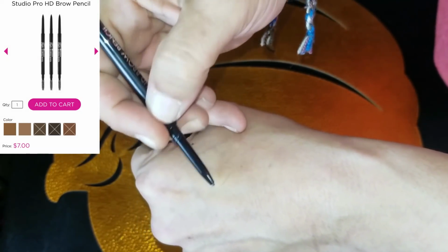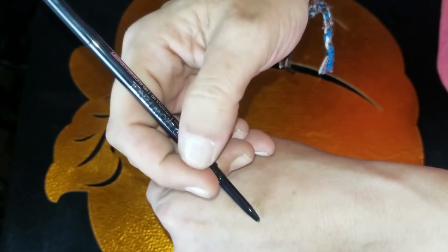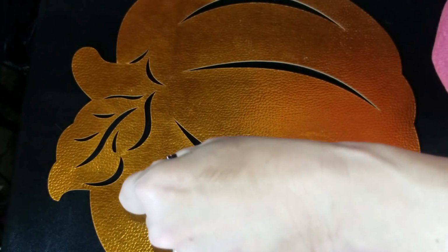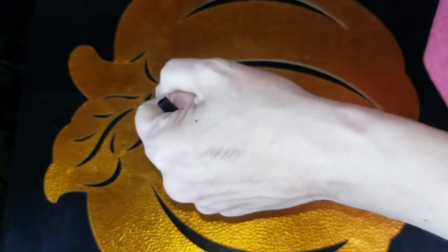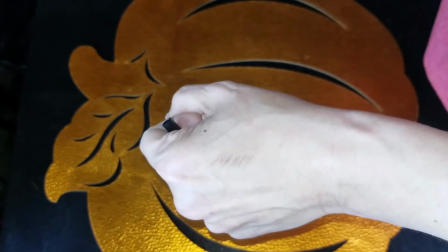And the tip is so fine. It's finer than any ABH, finer than Benefit. And it doesn't rub, it's not waxy, it goes on nice and smooth. You can make really beautiful little hair strokes. It has the spoolie on the end, it's affordable. I grab this every single time. I don't use anything else anymore other than this and my brow gel, I love it.